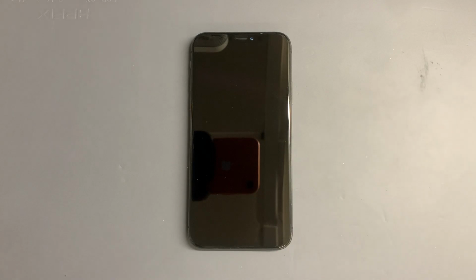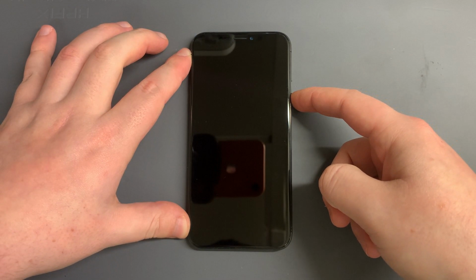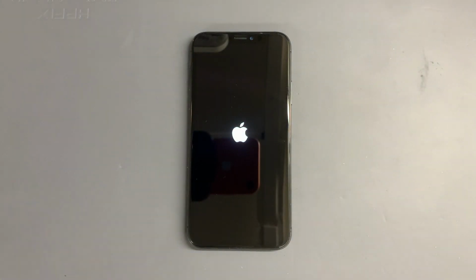So when they first gave it to me, the Apple logo was still cycling on the screen. That has stopped since. So I'm not sure if that's because it's run out of battery or if it's just turned off or something. So I have got a charger here if need be, but what I'm going to do is just try and turn it on and see what happens. So if I just turn it on here and see if the logo comes up. Okay, yeah, so the logo's come on. Let's see if we can get it to boot.